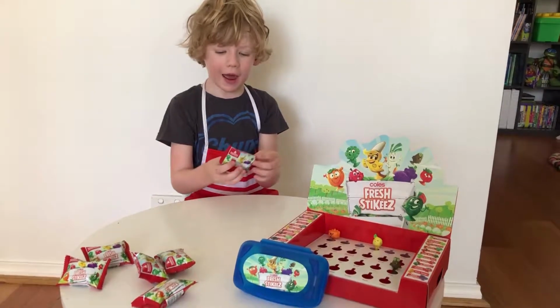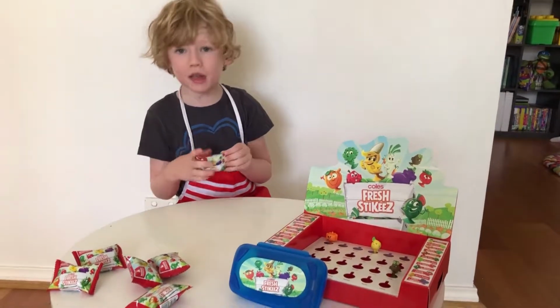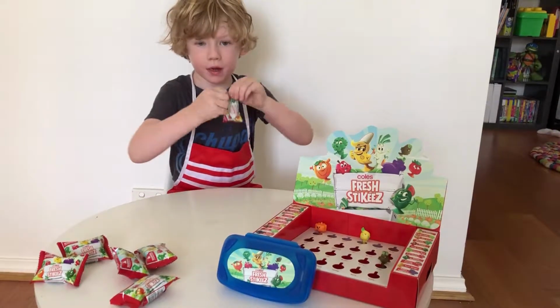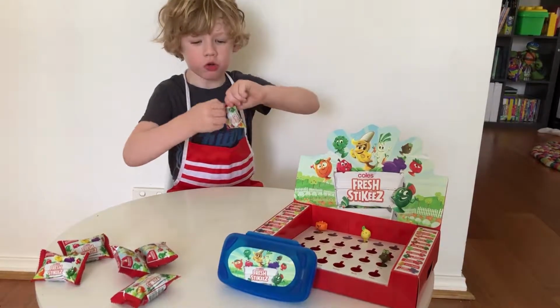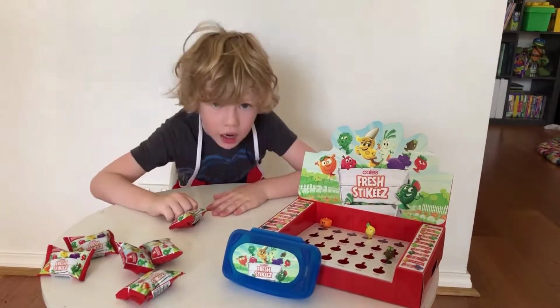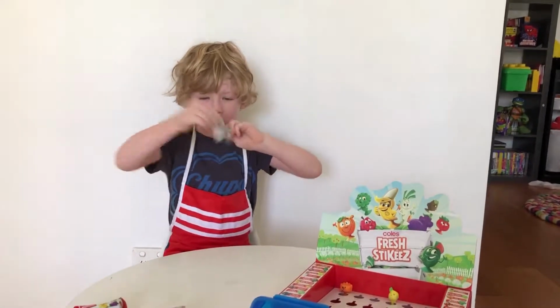Now let's open up the fresh stickies from the box. Oh, no. Remember? What's going on with these ones now? Maybe it's too dry. I didn't do that one.